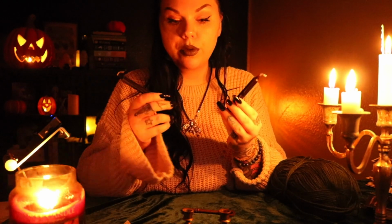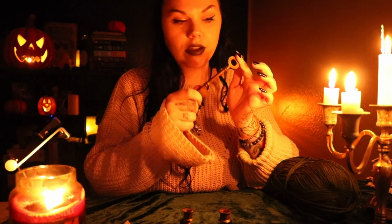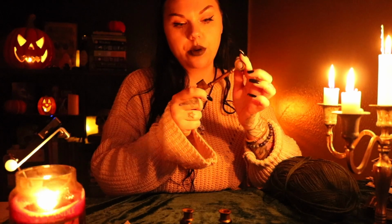So we're going to do a banish spell that's going to remove everything that's still lingering around you, whatever is blocking you from manifesting. And then I'm going to do a talisman manifestation ritual spell. And for people who don't know what sympathetic magic is, I will link the video up here, because it would be a good idea to watch that video before you do this ritual.